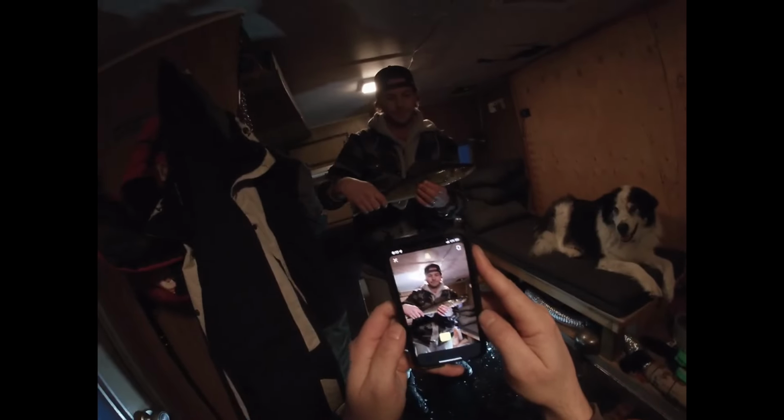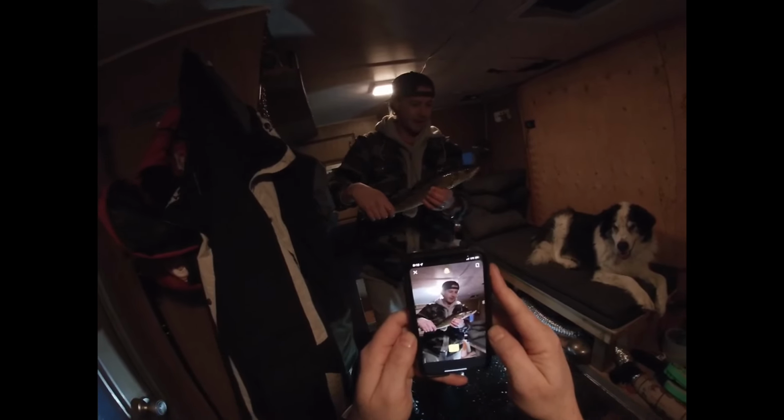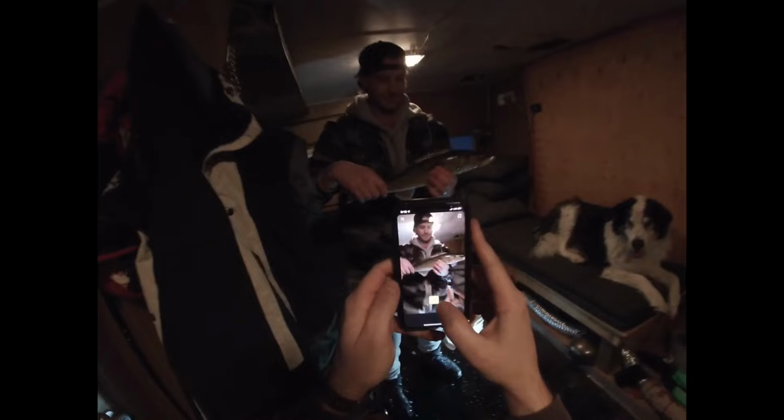All right, we've been out here, what, 20 minutes? Fish number three for Mickey. Boom, Callan's got one. I've been dinking around, but yeah. Decent little guy.